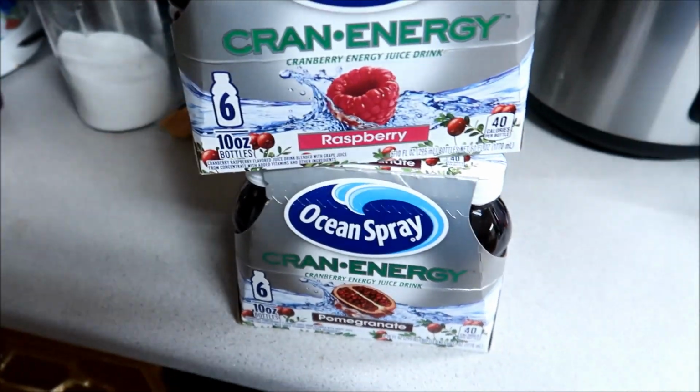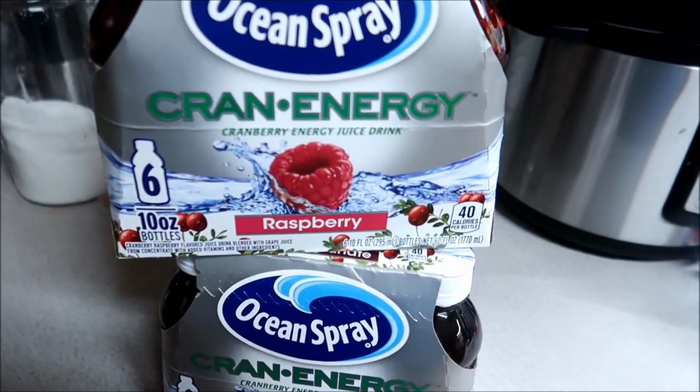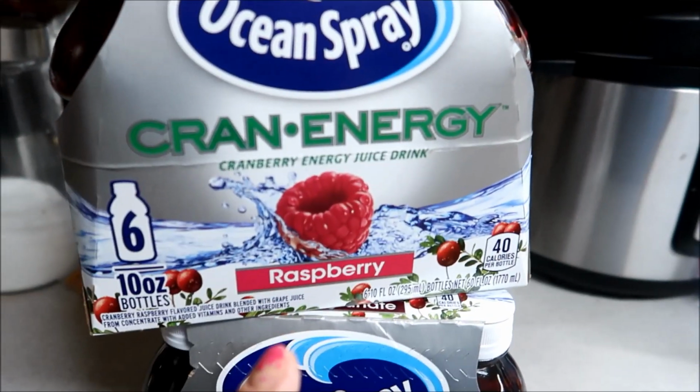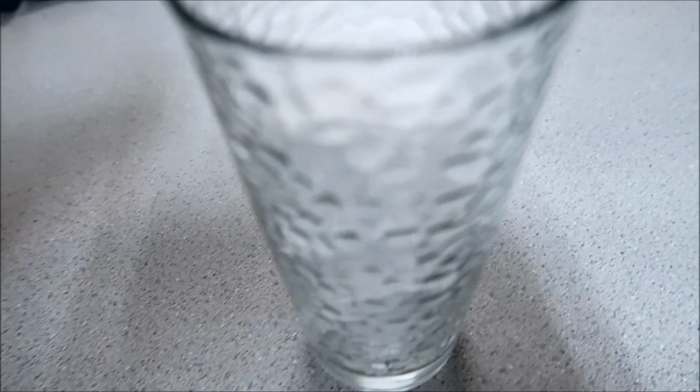Oh my gosh, I almost forgot. Look what I got. I got a raspberry. So I was completely out, had to get more, so I got more. And when I went to get this one, I found this one. I'm like, ooh, snap, must try it. I'm gonna try it now.